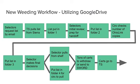Then circulation will pick it up and go check OhioLINK for how many copies might be floating around the state and add any additional notes they deem appropriate. They'll put it in folder 3, signaling to the selectors that it's time to make final decisions. Then it goes one of two ways.